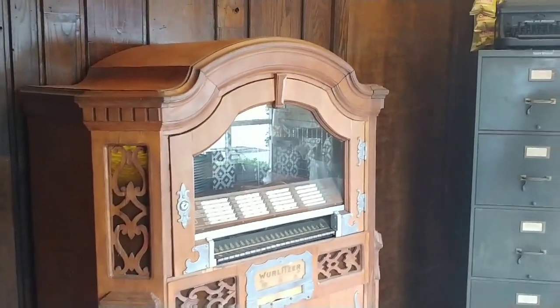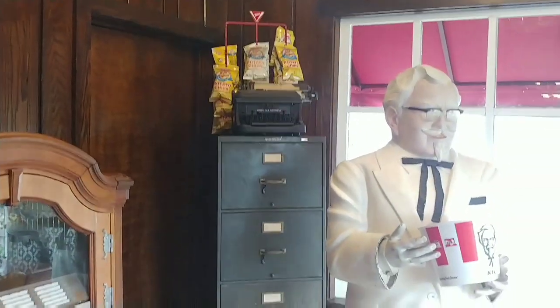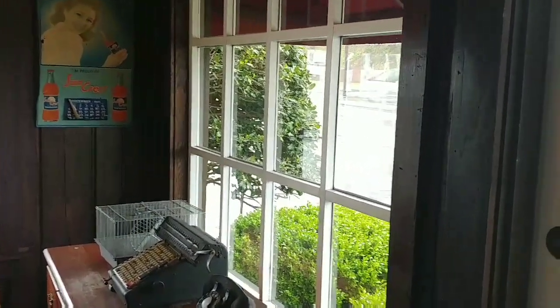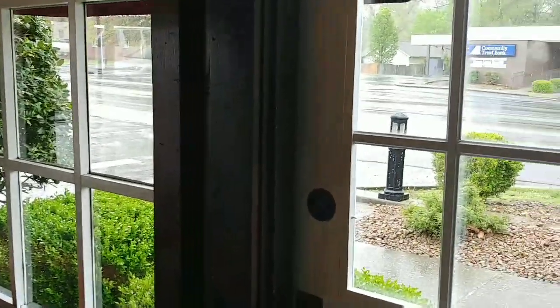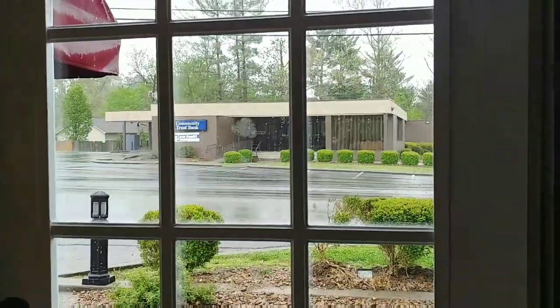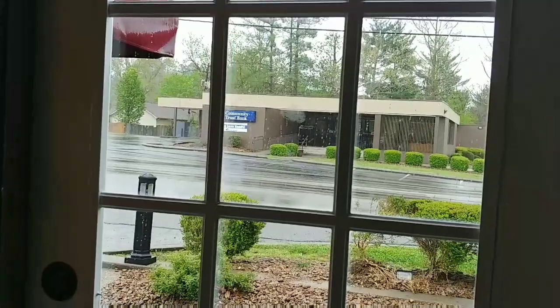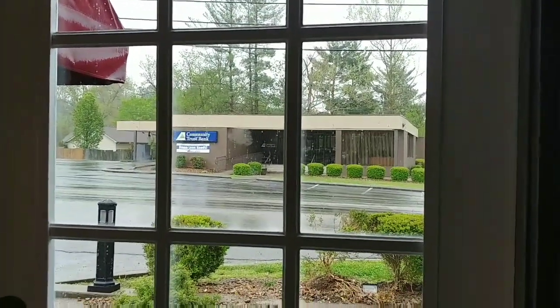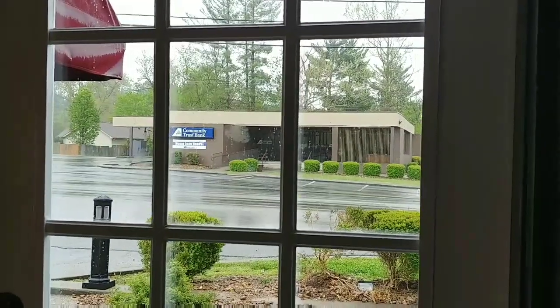There's a Wurlitzer jukebox. Filing cabinet. Remember, this is in the 40s now. This is the Sanders Cafe before it was KFC. Across the street, you can't see it over there because it's gone. But that was the Shell service station, and that's where he started with pumping gas here.